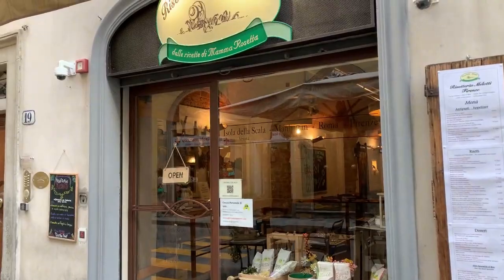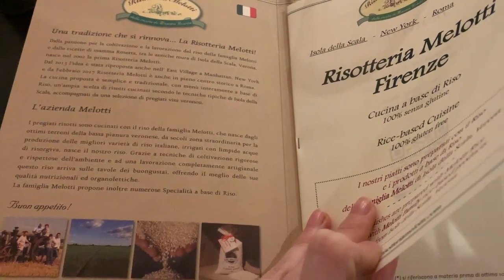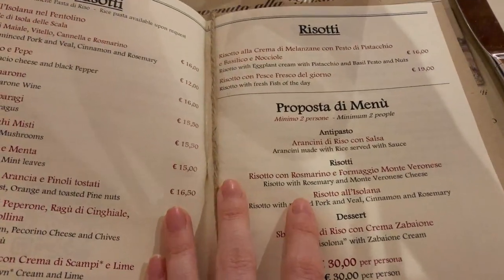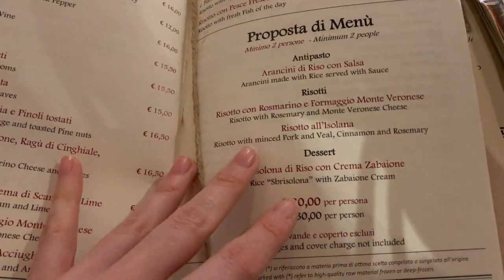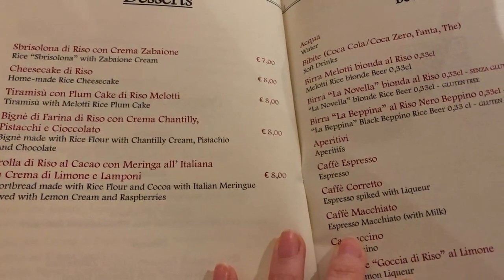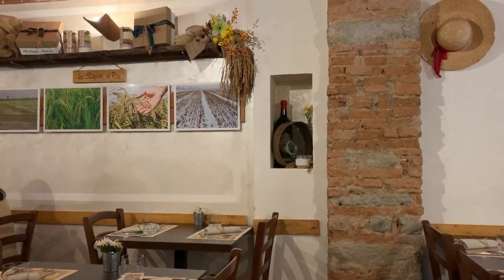And then my dinner was in this restaurant, Risotteria Melotti Florence, which is actually a rice restaurant. So most of the things, or everything, on the menu is based on rice that they themselves harvest. They even have tiramisu made with rice, which if you have a very sweet tooth, I do recommend, but if you don't, I didn't like it personally, it was too sweet. I also had a risotto, which was really nice, with eggplant cream and pistachio pesto. However, the risotto was a pretty small portion for the price, I would say.